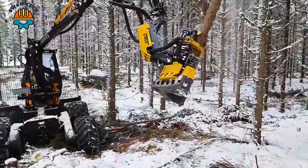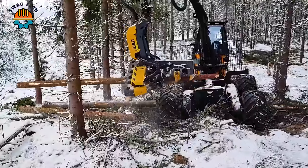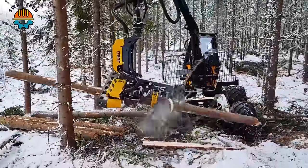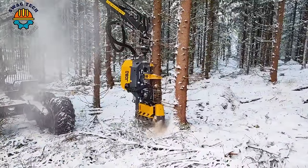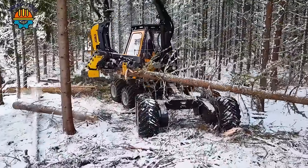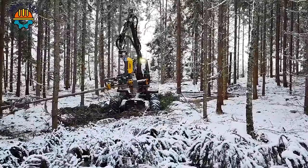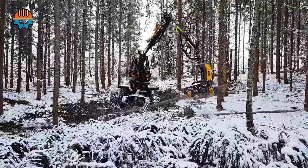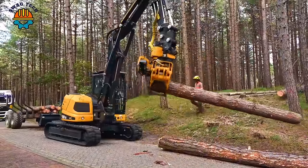In addition to the ability to effectively cut and harvest wood, this machine also ensures warmth for the driver in this cold environment. After the wood is cut, the task of collecting wood will be quickly performed by this machine.